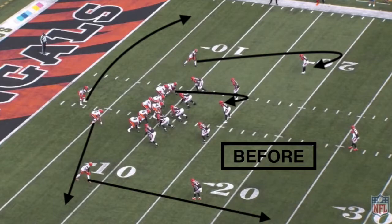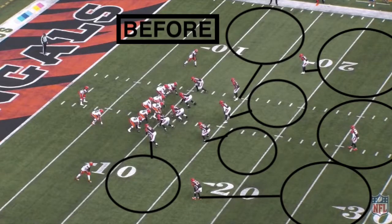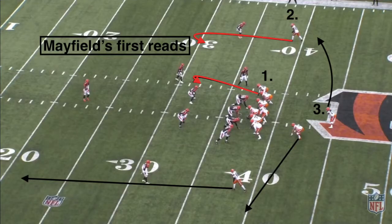And in fact, it is also the same coverage that they're facing. The same cover 3, the same defensive end dropping into coverage. It's the exact same play, just everything is flipped to the other side of the formation. But you've noticed I just said same about 10 times, right? So what makes this play different from the one that we just watched?